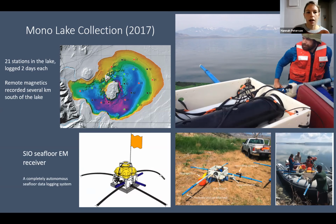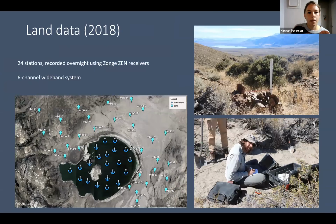And then following that in 2018, they recorded 24 land stations using Zonge equipment. This again is Jared recording, and this is just a picture of one of the stations here with the vertical magnetometer. So these are 24 stations recorded overnight. These are going to be the light blue, the MB stations in this map, and then all of the lake bottom data is in the little anchors.